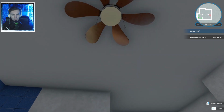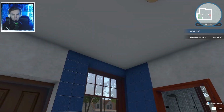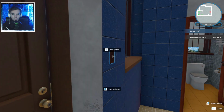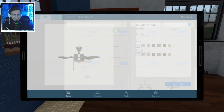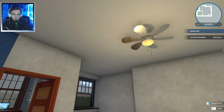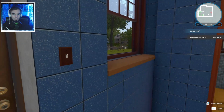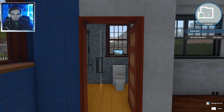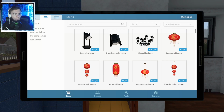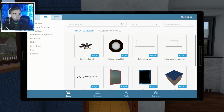Maybe here? Can I turn it on? No. It does not work. I mean the cooling system. How much light does it give? Dude, it's covering the entire area. Nice. Let's have a look. Okay, kitchen.